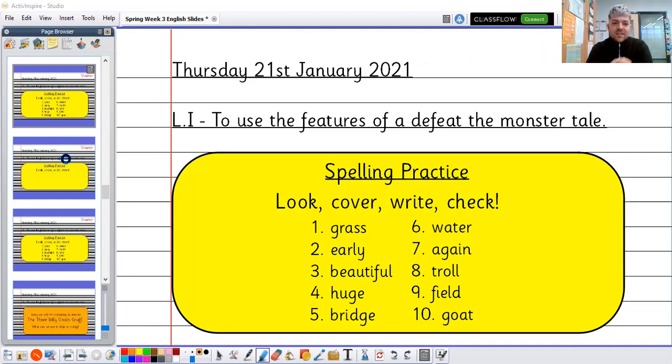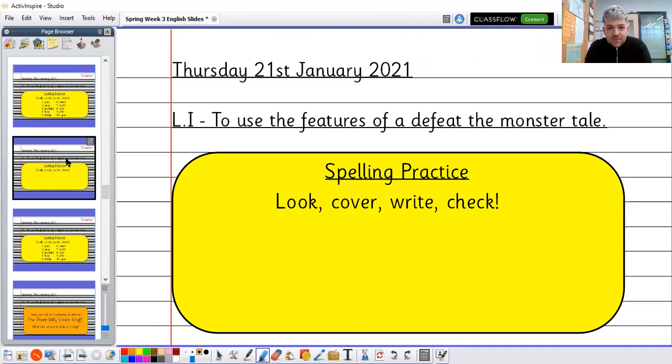So 1 to 10 down the side of the page. The first word I'd like to have a go at spelling is the word grass. Grass. If I go too quick, you can always pause the video as well. The second word I'd like to spell is the word early. Early. Word number three is beautiful. Beautiful. Word number four is huge. Huge. Word number five is bridge. Bridge.